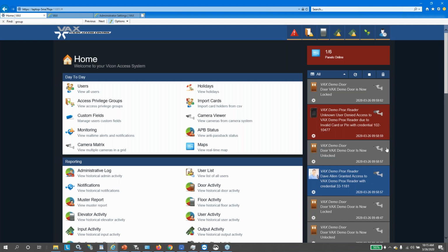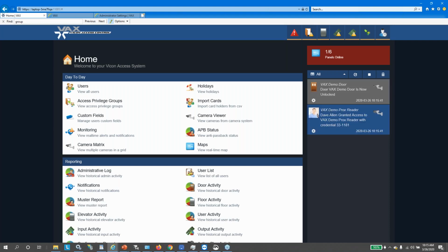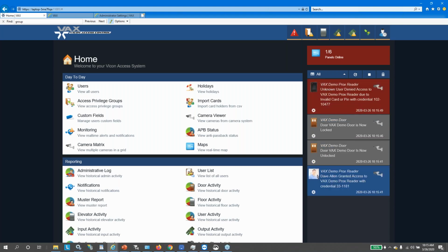These are on the right side here. These are all the notifications that you receive. So for example, when somebody enters a door, swipes a card, you see them swiping their card, you see the door unlocking, locking. If you have an access denied, again, you see the notifications. So all these notifications appear on the right side. With the current VAX system, you're not able to customize or filter these notifications. Basically, any event that occurs in VAX will appear in the notification menu.